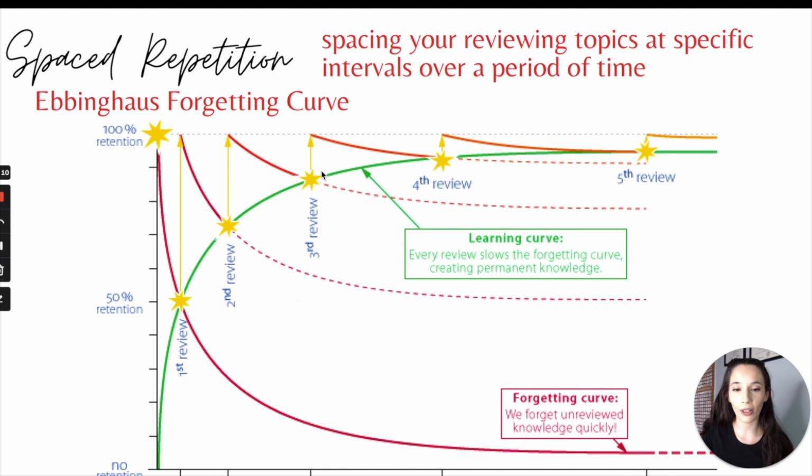What is important about this is that every time we review, it creates this line because it starts over. Every time we review, we see the information again, so we're back up at 100% retention, and then we start to forget again. But then we have our second review, and we're back up. Then we have our third review, and look what happens. The more we review, the flatter the curve of forgetting becomes. If we're over here at a fifth review, we're almost at 100% retention.